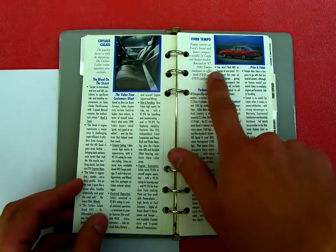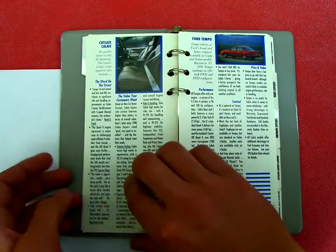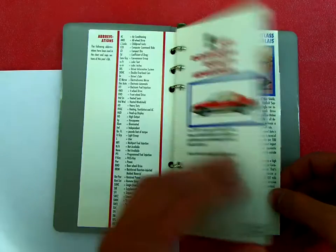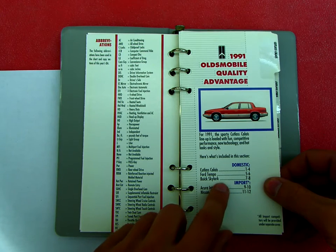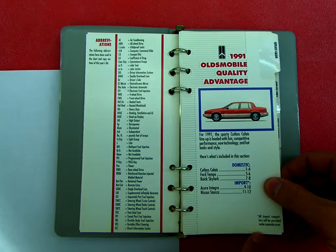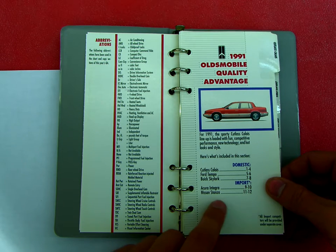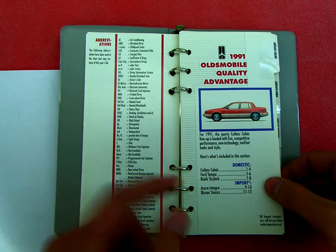But the neat thing is, now see on the next page, it talks about the competition. So a competition in this case, and I think it said this on the first page, yeah, the domestic competition, and this book only has a domestic competition. The imports are not in this book. That's a separate book. All import competitors will be provided under separate cover, so either those weren't out at the time this was published, or it was in a separate book for some reason, I don't know.